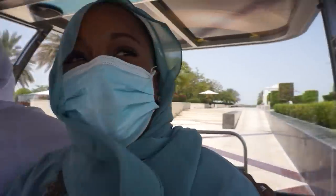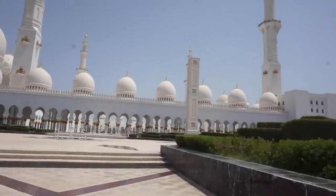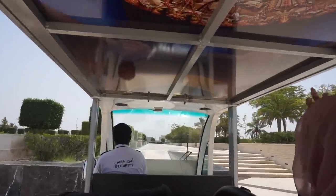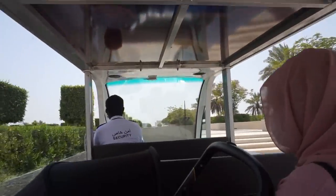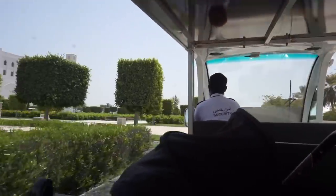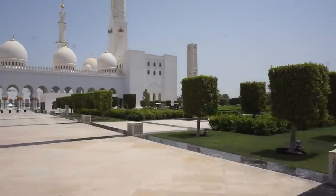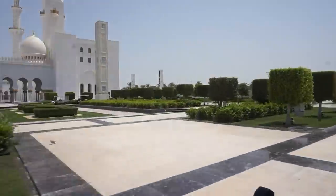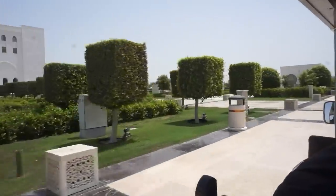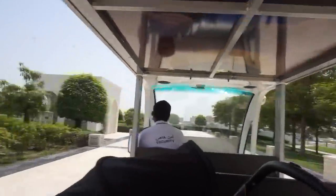So now we're riding the taxi back to the elevator, which is going to take us downstairs. We are going to exit and then head to the Louvre Museum. The landscaping is beautiful, look at this trim work. I'm thankful for this taxi.